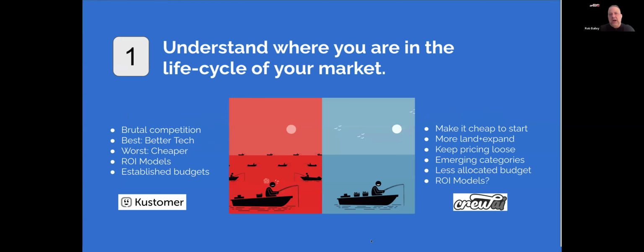All right, so the first place to start. I know that it's really tempting in the early stages of a company's evolution to want to immediately get into setting up pricing pages. But what I've actually found is one of the biggest mistakes that companies make is to not stop and really think about where they are in the marketplace and where their market is. So that'll actually form a very different foundation for how you think about pricing.